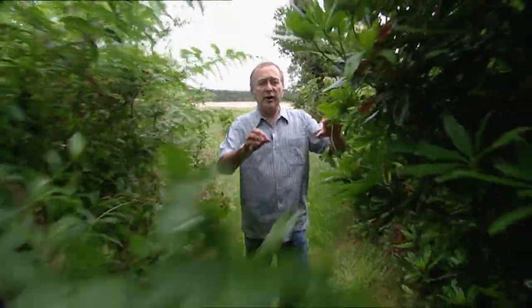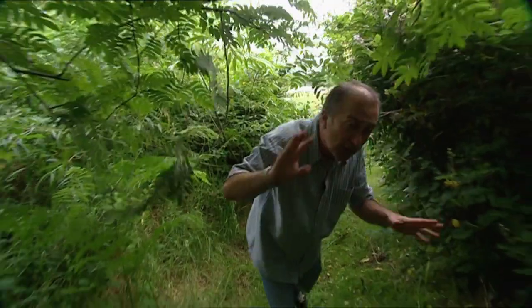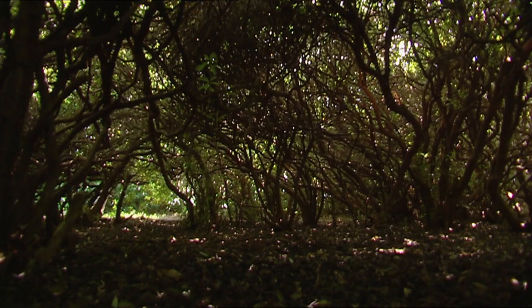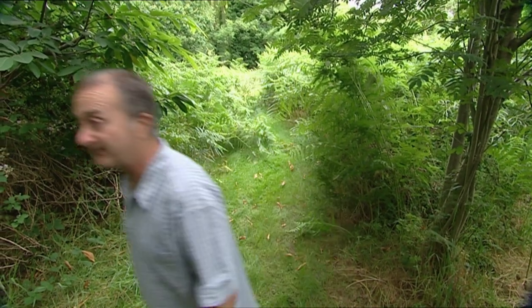Time Team doesn't often dig on islands, and as you can imagine, getting us and the gear over here created quite a few larks. But once we're here, it's incredibly quiet and also very beautiful. There's loads of honeysuckle and mountain ash and chestnuts and these huge rhododendrons, which I think are going to create quite a few problems once we start digging. And there are a lot of ticks as well.